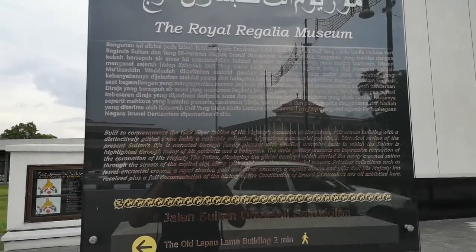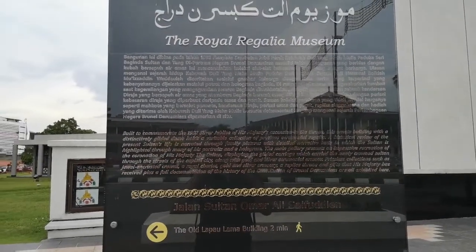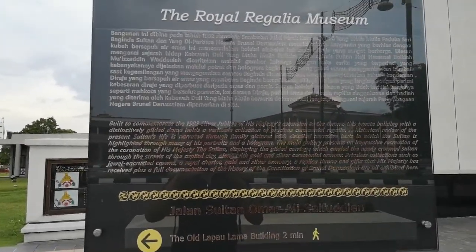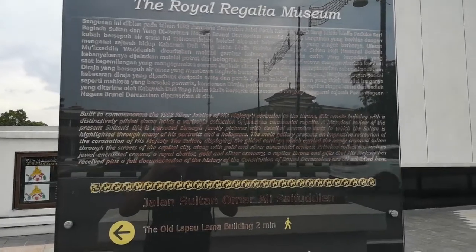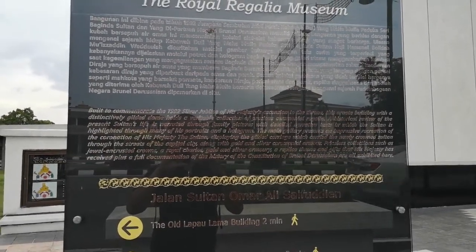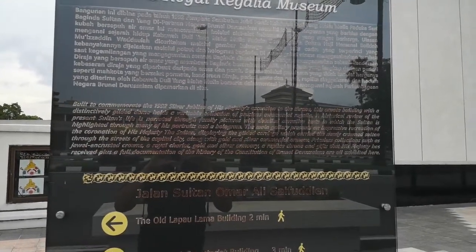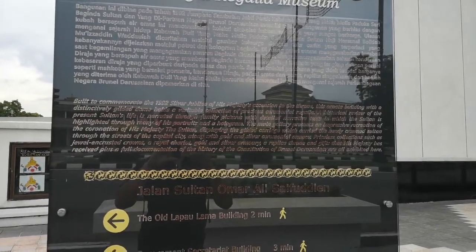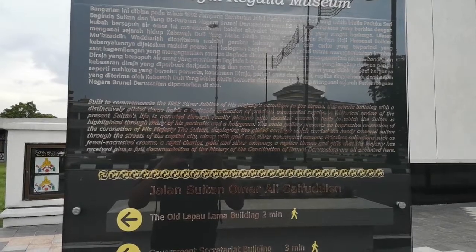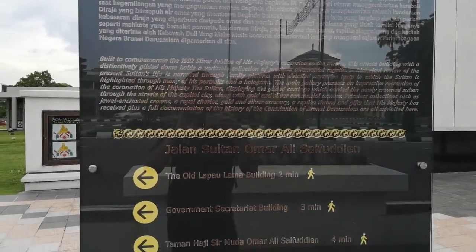The main gallery presents an impressive recreation of the coronation of His Majesty the Sultan, displaying the gilded carriage which carried the newly crowned Sultan through the streets of the capital city, along with the gold and silver ceremonial armor. Priceless collections such as jewel-encrusted crowns, a royal chariot, gold and silver armory, a replica throne and gifts that His Majesty has received, plus a full documentation of the history of the Constitution of Brunei Darussalam are all exhibited here.